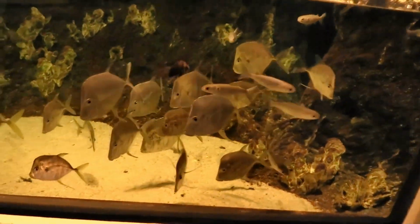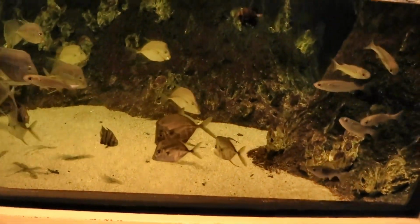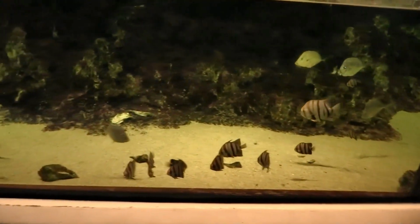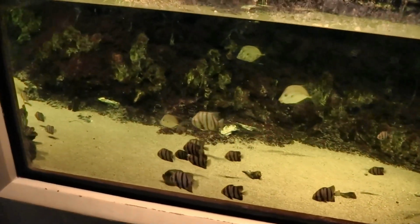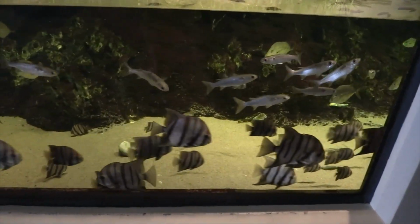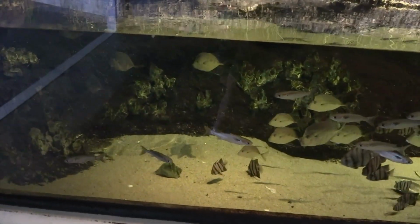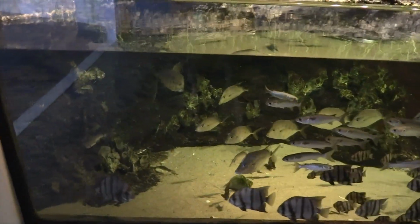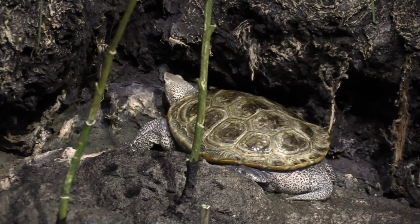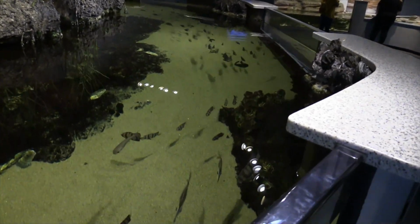So y'all look down, get their name because they always appear like they are looking down. Get 3 viewing windows. You can see one of the terrapins up top here, right above all the fish. They got a lot of space here.